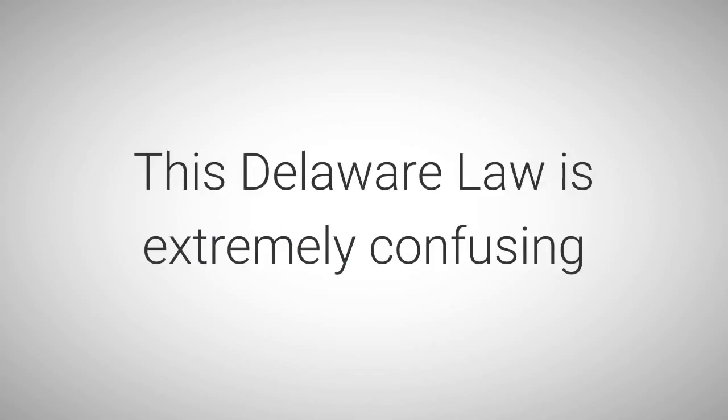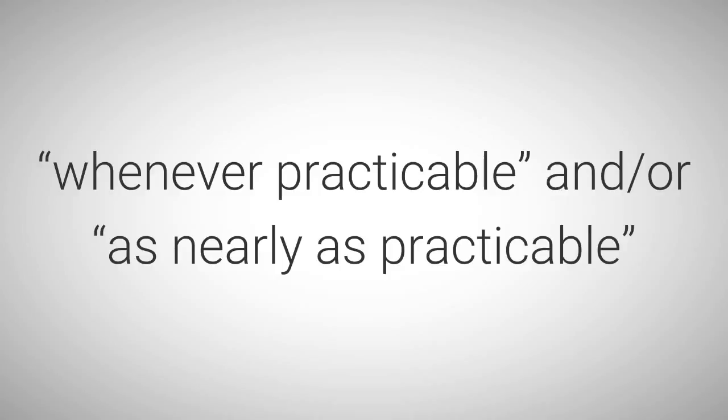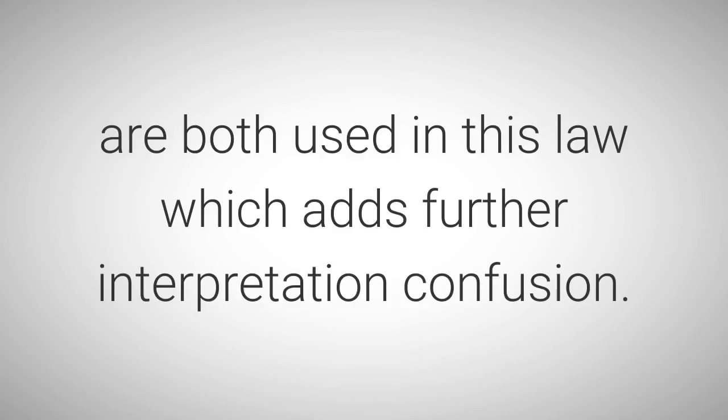This Delaware law is extremely confusing and quite possibly no longer completely relevant in some identified procedures due to intersection modernization designs. It is also important to understand that the phrases "whenever practical" or "as nearly as practical" are both used in this law, which adds further interpretation confusion.